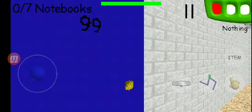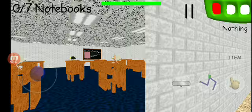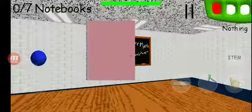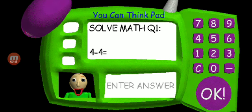Right. And open it up. Oh, notebook. Collect this. 4 minus 4, right. Something special. Problem 1. 4 minus 4. I think it's 0. Oh, I'm right. 4 minus 0. Can't believe it.